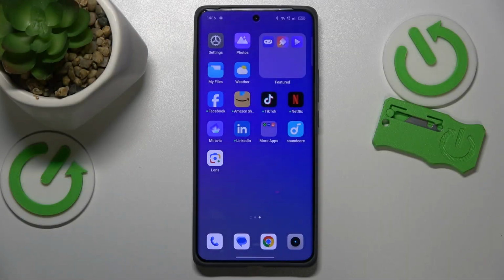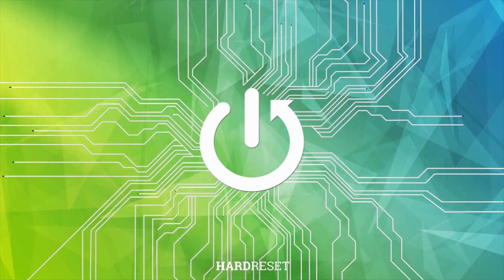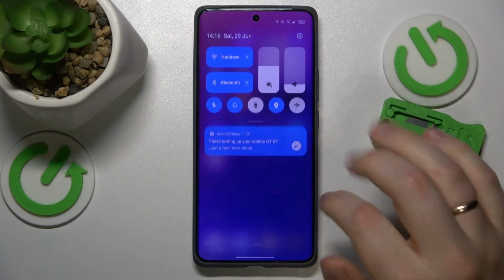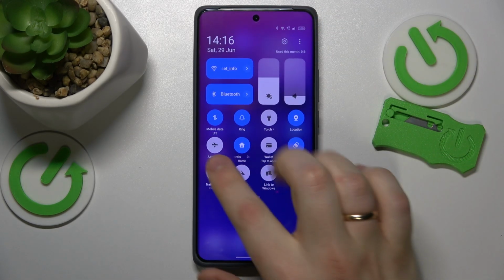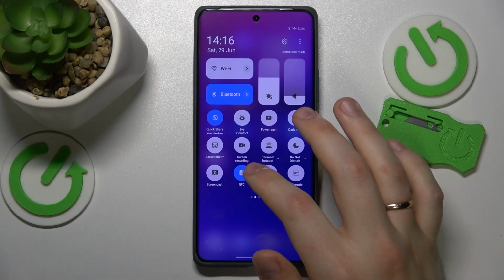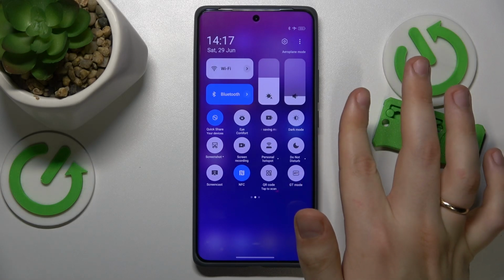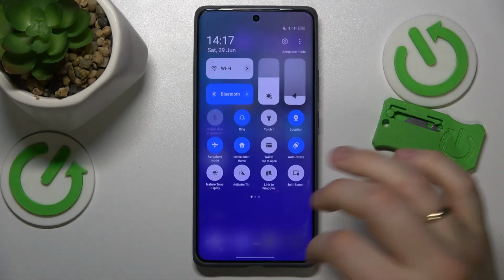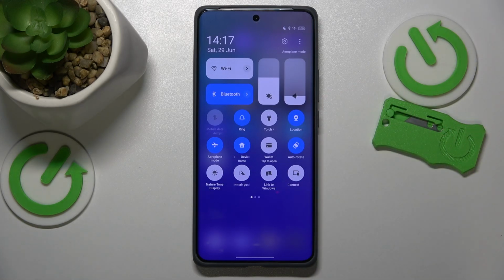This is REALME GT6T, and today I'll show how you can troubleshoot the incoming phone call receptivity issues on this device. First, I suggest that you make sure that both airplane and do not disturb modes are switched off. So let me find both of them here real quick. Yep. So the easiest, the quickest way to check is to launch the control panel.